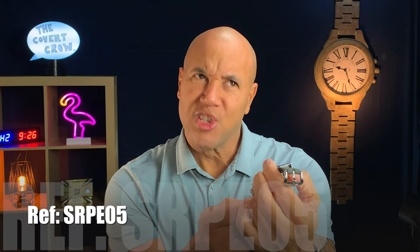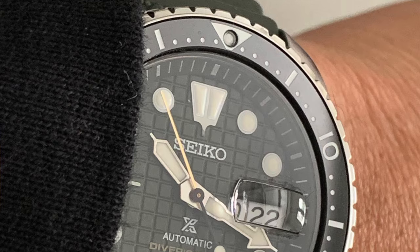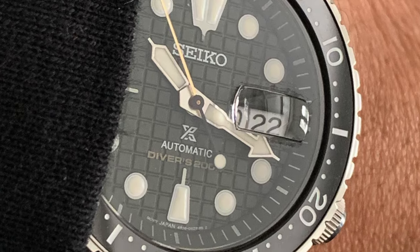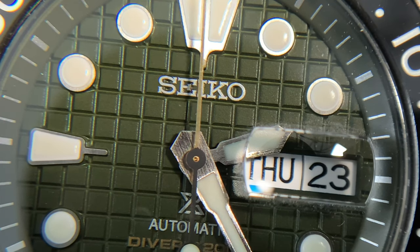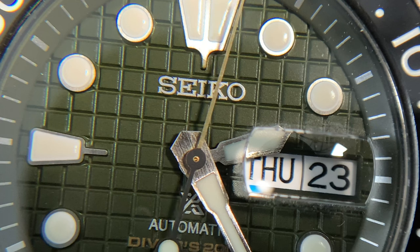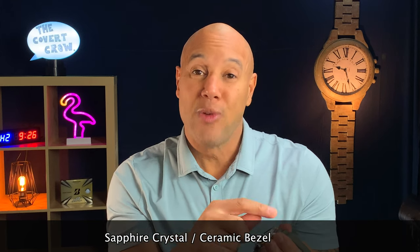SRPE05, I believe. I have covered it on the channel, so you'll see the link down below to a nice full review of that one. But she is a lot of fun. 200 meter water resistance, that awesome grenade waffle cone design, green dial, unbelievable. And of course, this one's been upgraded, right? The new releases for this particular King Turtle are coming with not only a sapphire crystal, but also a ceramic bezel insert. So quite a step up from the previous models of that King Turtle. But it is freaking awesome.